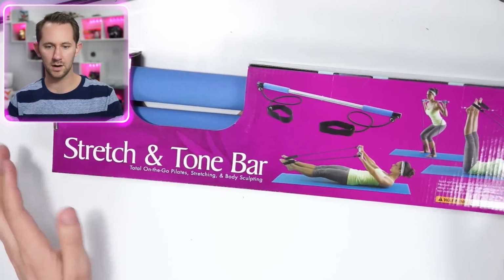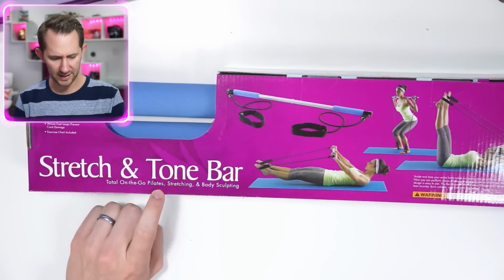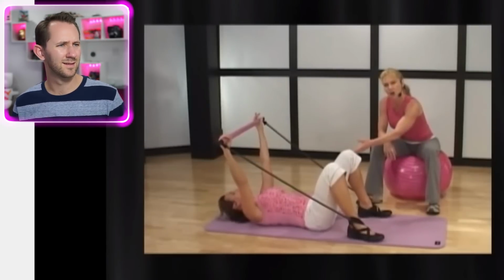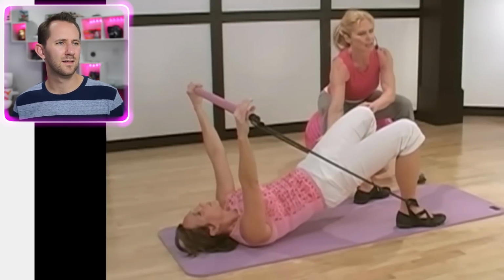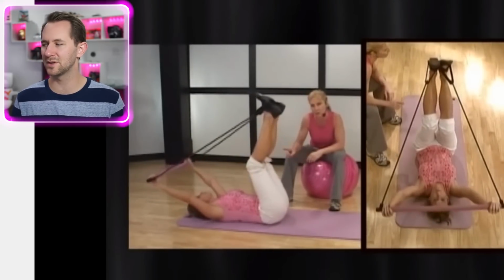Stretch and tone bar. Okay, so what's this for? Total on-the-go Pilates stretching and body sculpting. So, Brian, tell me the point of this product. Watch the promo video. Oh, promo video, okay. On your straps, tension against the bar, your elbows are soft, abs are in, palm your back, place down. All you're gonna do is lift your chest off the ground and track the glutes. She's not even doing anything with the bar in that exercise. That one she is. The other one she was just raising her hips. So you could do that without the bar.